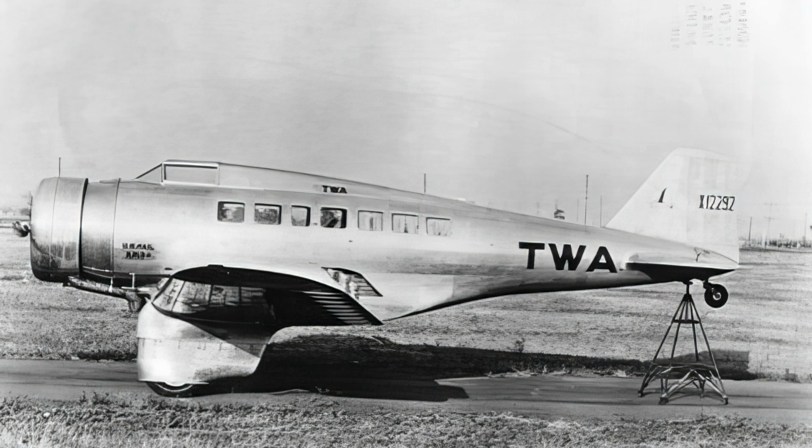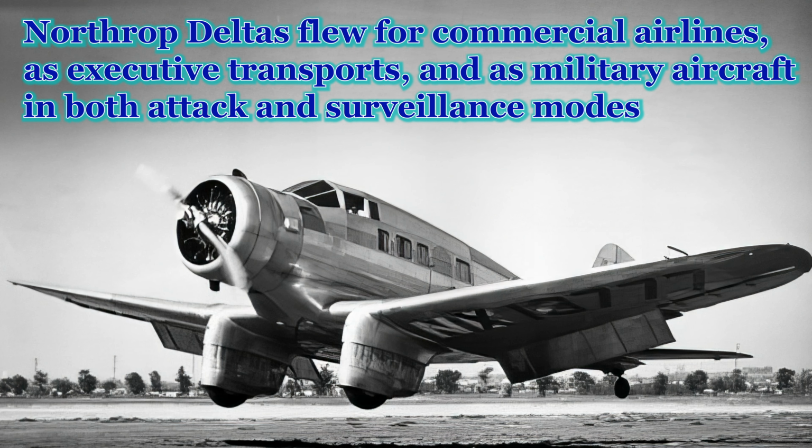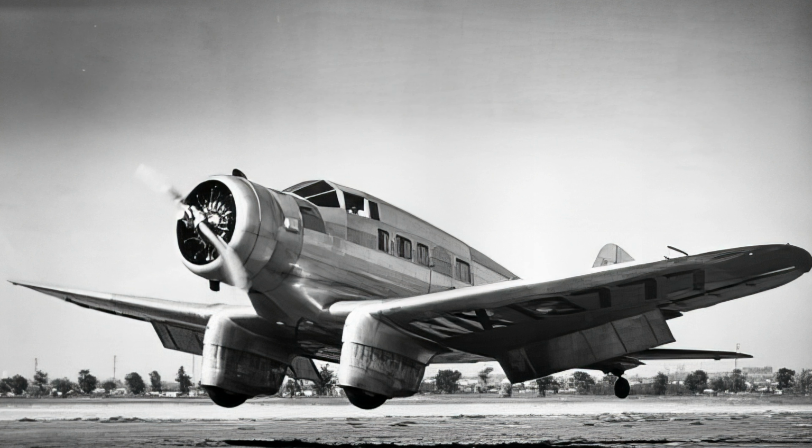Though it had a lot of potential, the Delta prototype was mainly used to test out new technologies and design ideas. A few Deltas did get to fly commercially, but not many. New airline regulations threw a wrench in the plans. They said no flying passengers or mail at night or over mountains with just one engine. That kinda limited the Delta's usefulness.